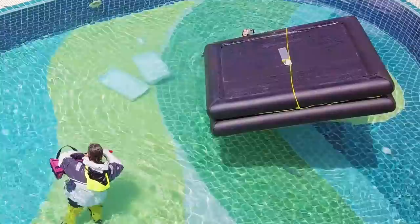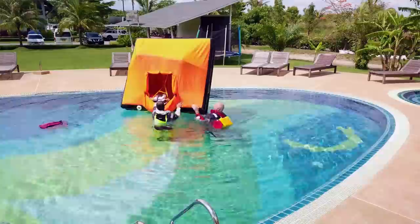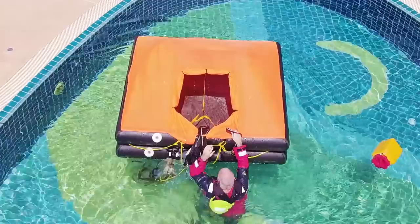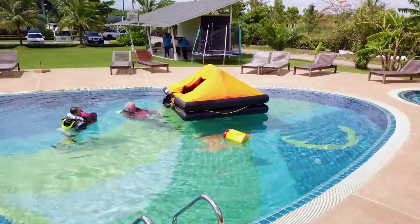So we gave up trying to swim, it was just too difficult, and we stood on the floor in order to tip it over. Just bear in mind, of course, in the sea we would have our life jackets on and we would also be floating, because the sea is obviously a lot more easy to float in. Millie and the grab bag float away, and then we go back and get them. So, trying again.